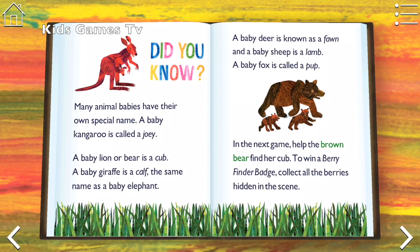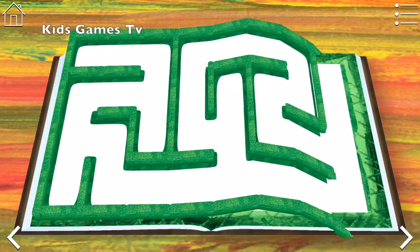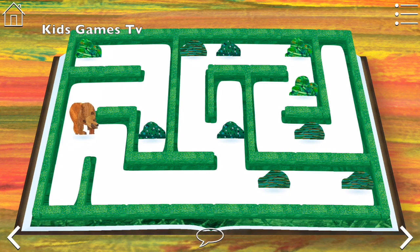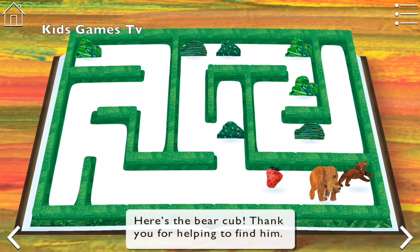In the next game, help the brown bear find her cub. To win a berry finder badge, collect all the berries hidden in the scene. Can you help the brown bear find her cub? Move her around the forest with your finger. Here's the bear cub! Thank you for helping to find him.